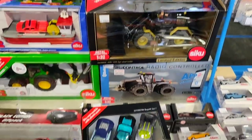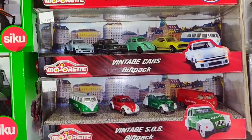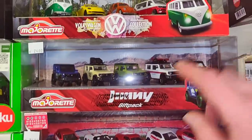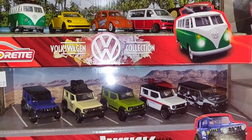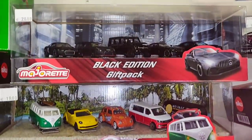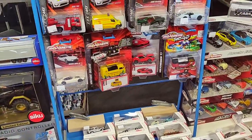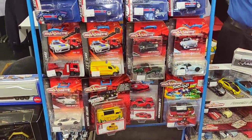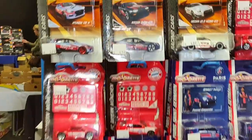Okay, I see some gift packs over here. Let's go over here. A vintage SOS gift pack, vintage car gift pack. This is a new one, the Jimmy gift pack. And of course, the super cool Black Edition gift pack. Here we got this display stand. There, the one, the tune up is a newbie. Some racing cars over here.